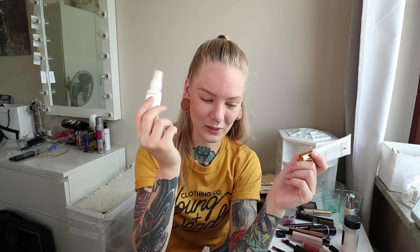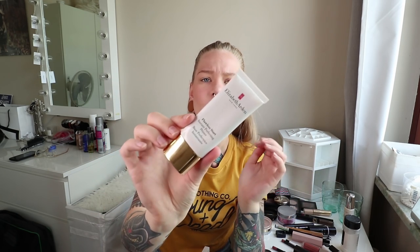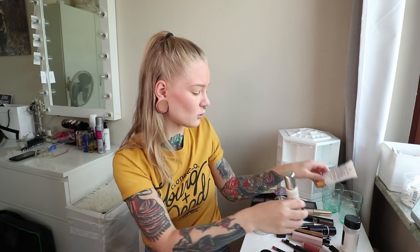On primers, I have two other primers. This is my favorite primer. It's completely out, so I only keep it as a reminder to buy a new one. It's the Bare Minerals Prime Time Original Primer. And this is Elizabeth Arden Flawless Start Instant Perfecting Primer Base. And this I'm not sold on, however, these two in combination with each other actually works great because this fills my pores and this kind of gives a nice base, so I like the combo of these two.